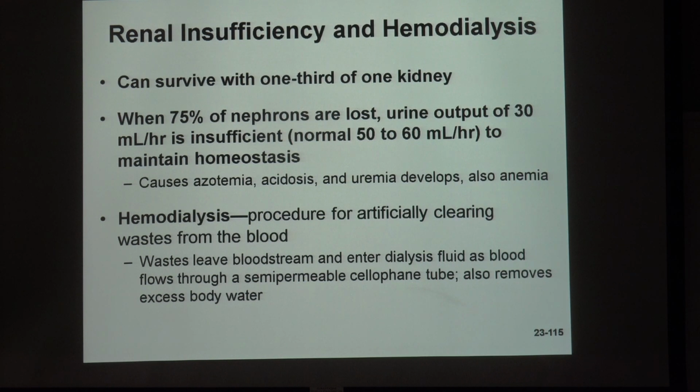Once we lose 75% of those nephrons, we are unable to maintain the homeostasis, causing azotemia, acidosis, uremia, and again, hemodialysis will be the next step in that process.